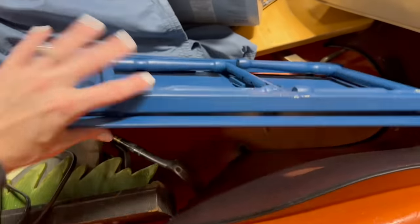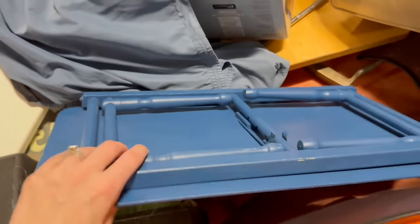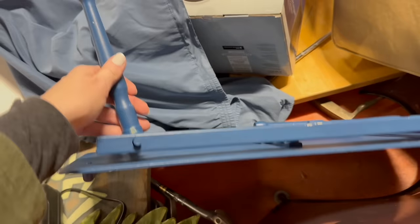Thank you to those of you who replied to a previous question of mine. Now I know that this is intended for serving breakfast in bed, or an over-the-lap tray.